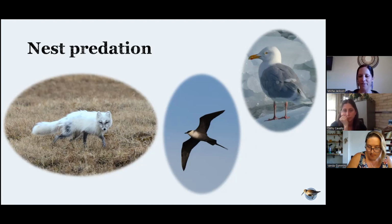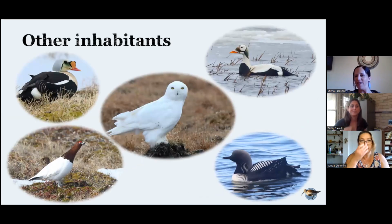So yeah. I was just going to point out some of the other beautiful inhabitants of the Arctic, because I couldn't resist showing off some of my photos. So these are some of the other guys that we would see regularly day to day.